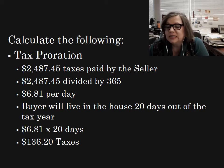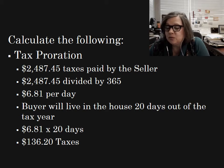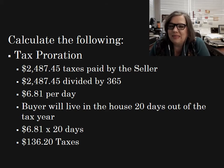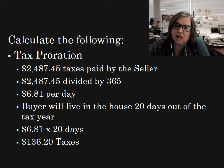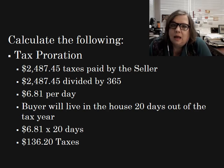The buyer is living in the house 20 days. We're closing on the 12th. Day of closing goes to the buyer. 20 days remaining in December. Multiply that times the per diem of $6.81, and we get $136.20 that will be collected from the buyer and goes to the seller since they have already paid the taxes.